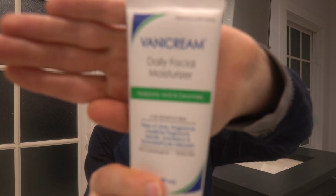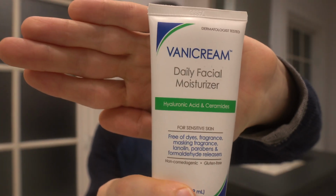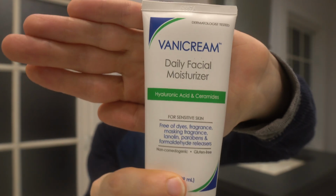You could alternatively use the Vanny Cream Daily Facial Moisturizer as the first layer of your moisturizer, and this has the ceramides in here. I think it has like 5 or 6 in here. It also has hyaluronic acid. Hyaluronic acid is a humectant that binds to water and plumps up the skin, so fantastic.